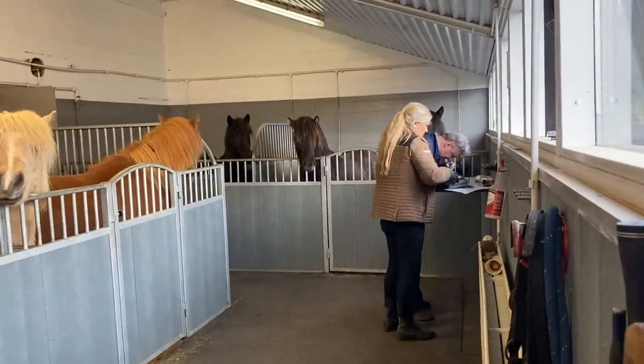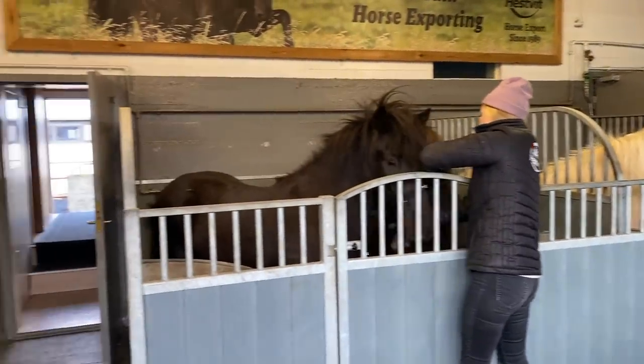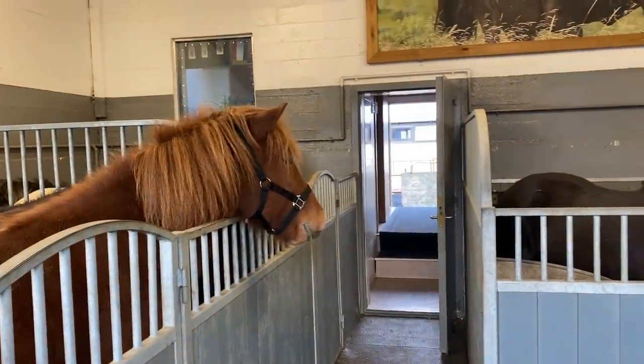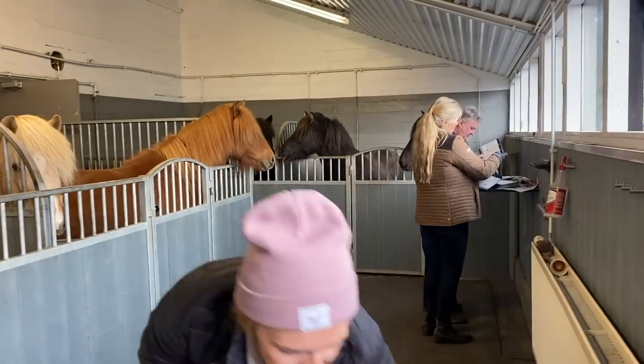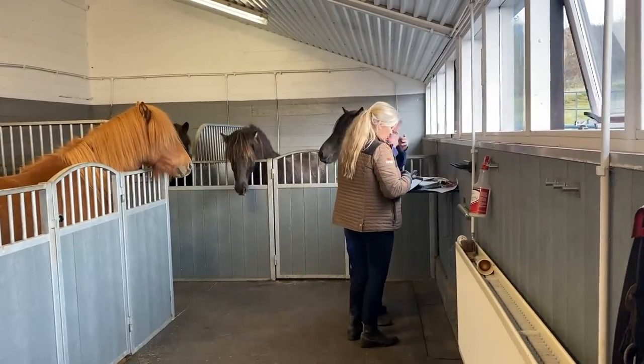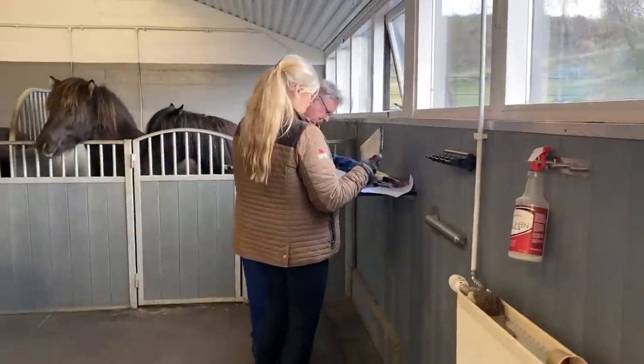Here we are in one of Hulda's stables in Reykjavik, starting to check the first horses and fill out the passports for the horses with the first vet, Helgi.